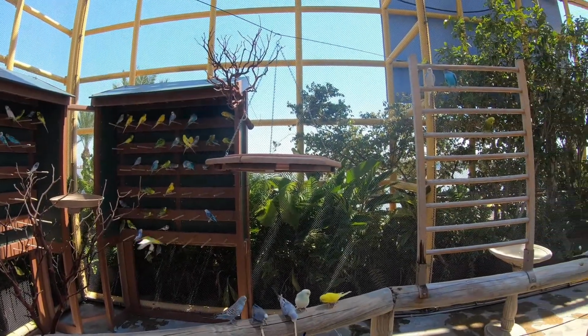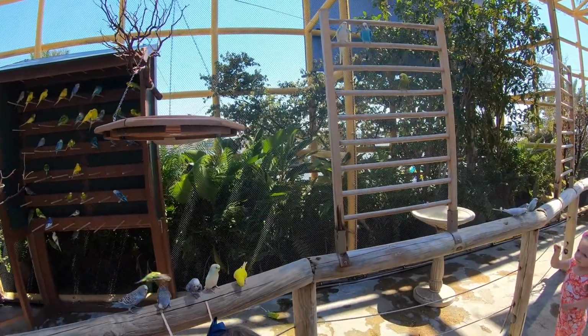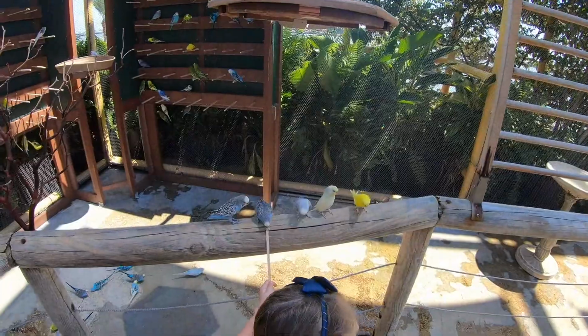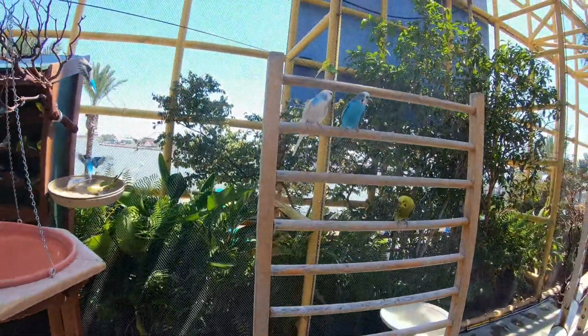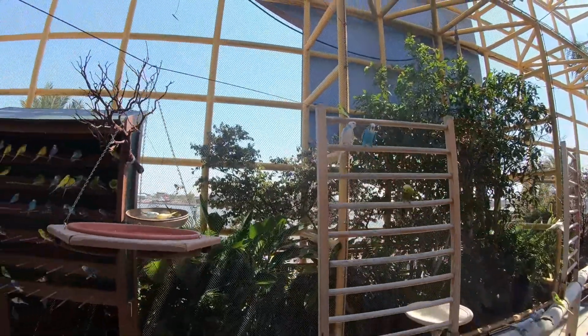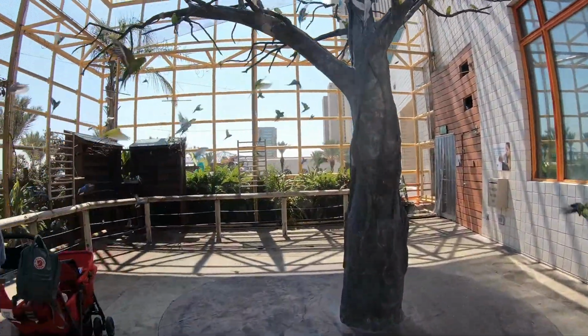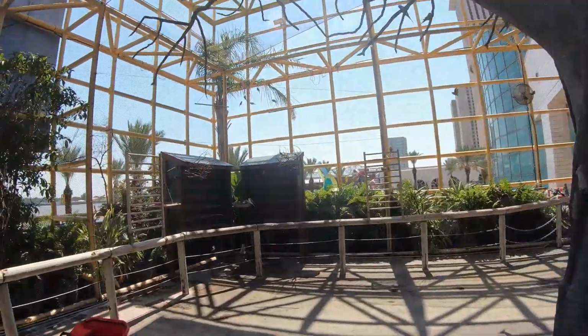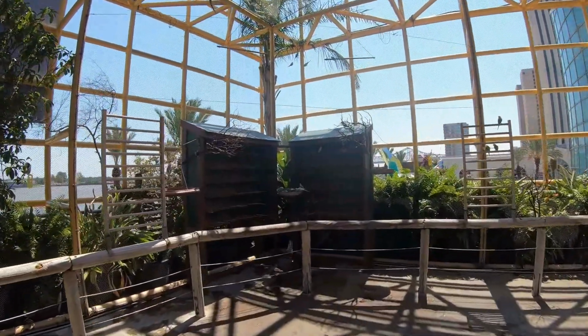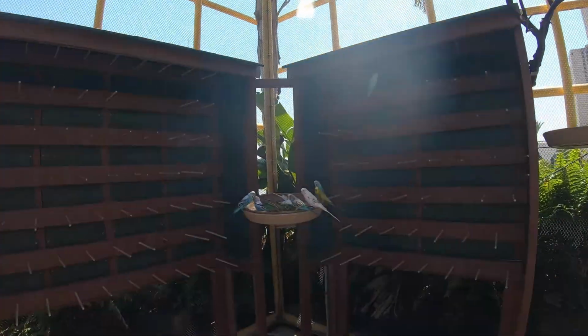Mostly your regular pet shop parakeets, but it's pretty cool nonetheless. They're kept inside. It looks like it's wide open, but there's actually a fish net around this entire building. These guys look pretty happy, and they should be. They're guaranteed food and water and a lot of love and attention, as opposed to the ones you find in a pet shop, which look like, what did I do to deserve this?